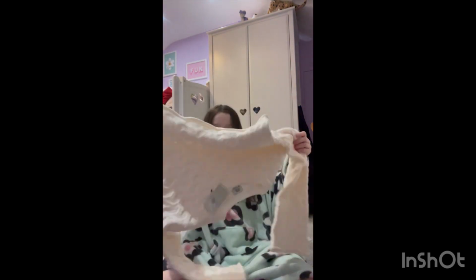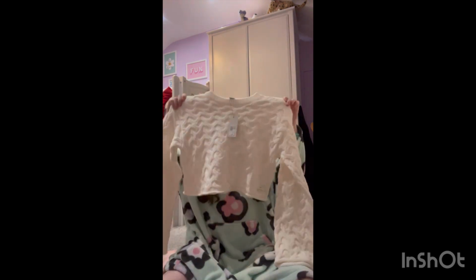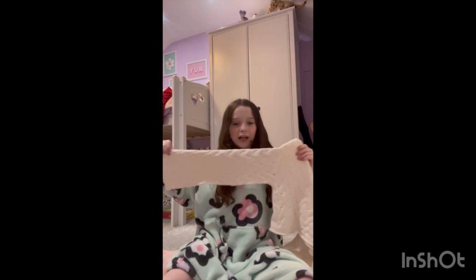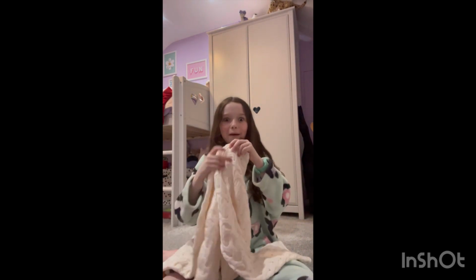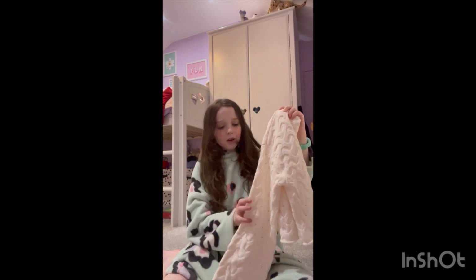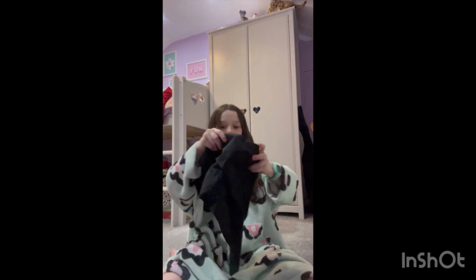Oh my god, guys. Oh my god. So it's this River Island cropped crochet jumper. And it's got these really nice long sleeves, but they're flared. I'm so excited to wear this. I'm gonna feel so complete wearing this, I feel. But yeah, got that.